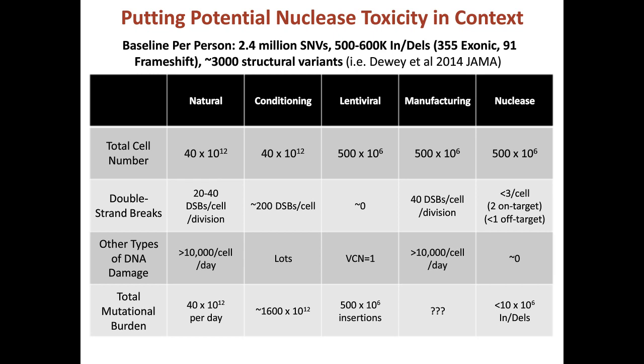Now, of course, what we have to make sure of is that our nucleases aren't hitting a specific site in the genome that might be problematic. For example, a p53 gene or an oncogene or a tumor suppressor. So while we need to be concerned, I think we need also to put this in context.